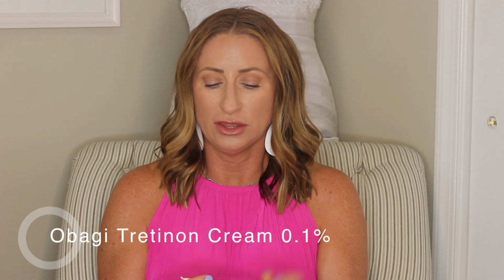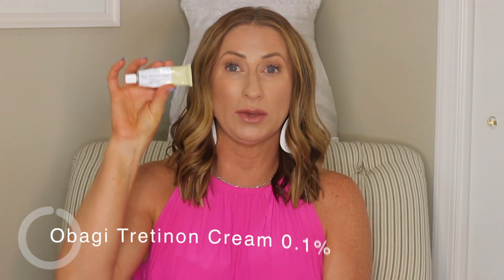And then I also, every other night, add in the Obagi Tretinoin cream. I use 0.1. When I originally started this, I started out with 0.05. Again, this item here is something that you have to purchase through a med spa, dermatologist, doctor. This is not something you can purchase online any longer. So I actually take the same amount. I'll show you right here. So the Obagi blender that I use, you can see that dot right there on my finger. I use that amount and that same amount of the Obagi blender, and I mix them together.